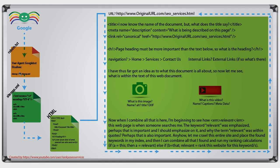Now, within this document, by just using it, you automatically made Google's job much easier. Instead of trying to work all that out by itself, by following all the links and so on, it automatically knows what it can and cannot do in terms of indexing and crawling.